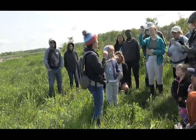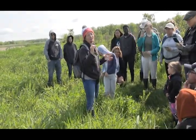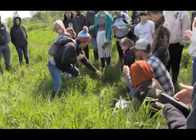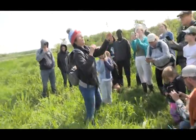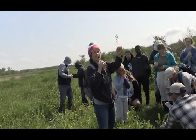Okay. I'm sure you see the plant that I'm talking about. I know it's a big group, I'm sorry, but it's also kind of awesome that it's a big group, so we get both sides of it. So this guy right here, I'll hold up a piece of it. This is field pennycress gone to seed.